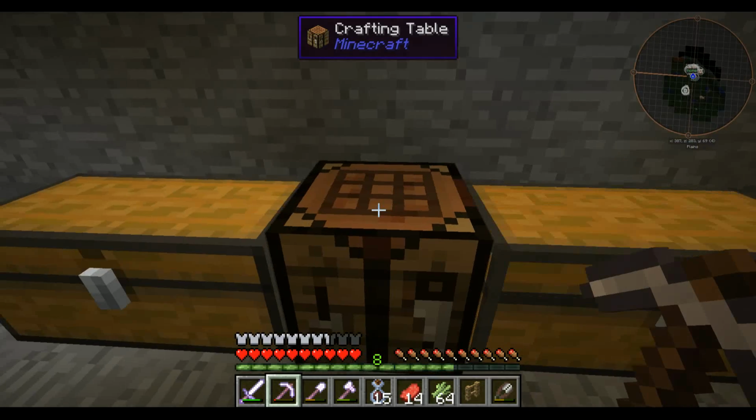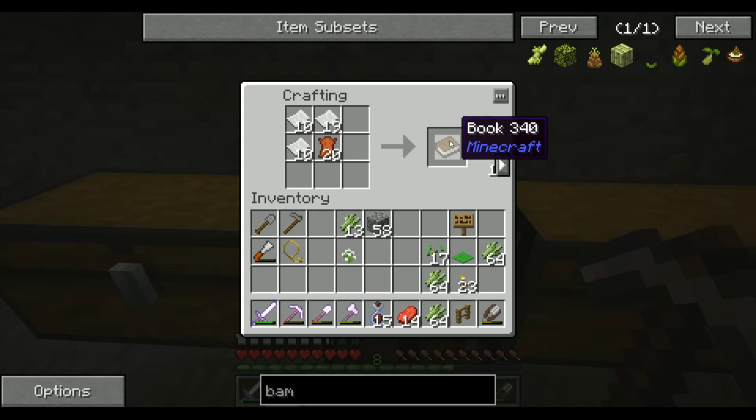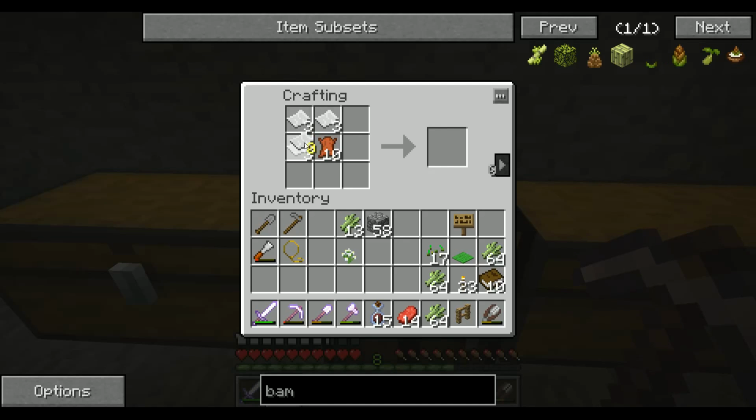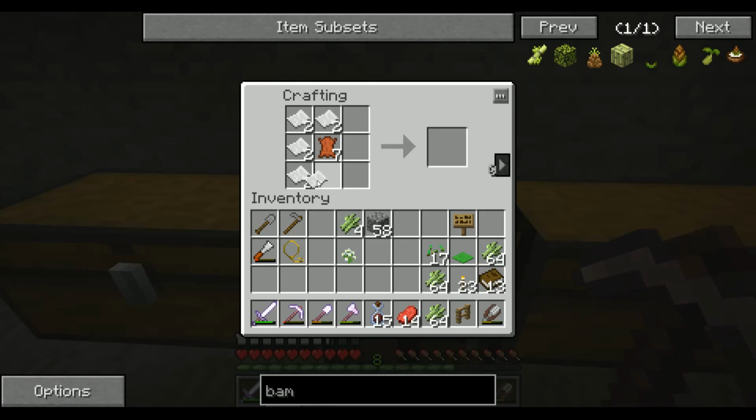Okay, so I think we got enough paper. We definitely have enough paper. I think it's like this. Yeah, okay, cool. So we got 10 books. Oh, no, it should be more than that. There we go. We can get some more paper. We got a bit more leather going. So we've still got 7. That's not going to be enough. 4. There's 3. Yeah, that'll do.